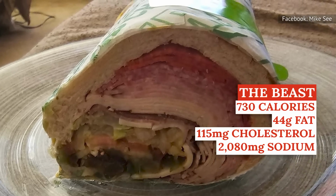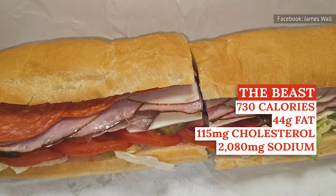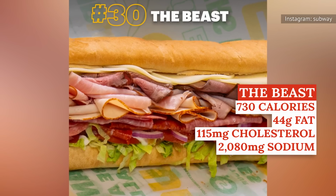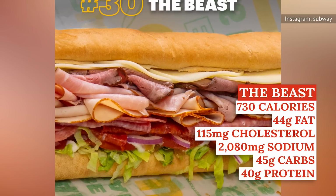But what's perhaps even more concerning is the 1 gram of trans fat, which is a leading cause of heart attacks, as it can cause clogged arteries. In somewhat better nutritional news, this sub includes 45 grams of carbs and 40 grams of protein.